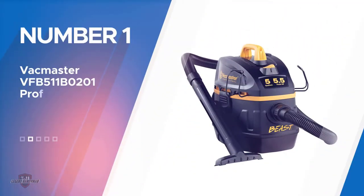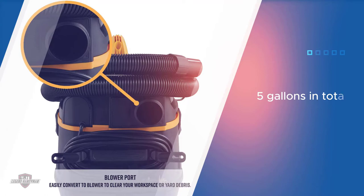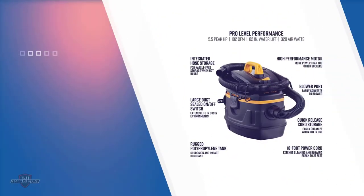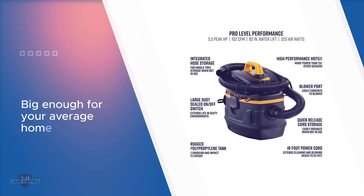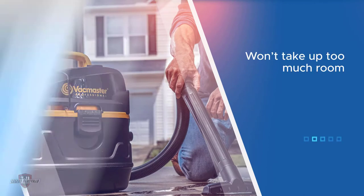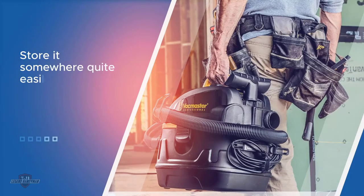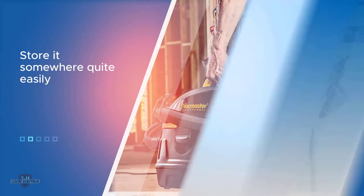Number 1. Most popular. Vacmaster VFB511B0201 Professional Vac. The Vacmaster VFB511B0201 Professional Wet Dry Vac is tiny. It is only 5 gallons in total. However, it should be big enough for your average homeowner. It won't take up too much room and is quite stout. Even if you're low on space, you should be able to store it somewhere quite easily.